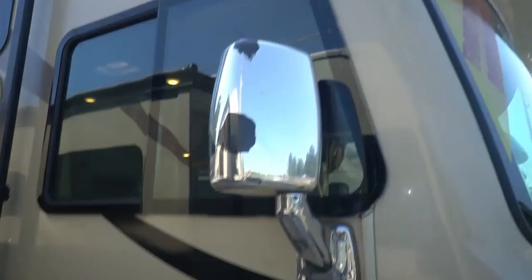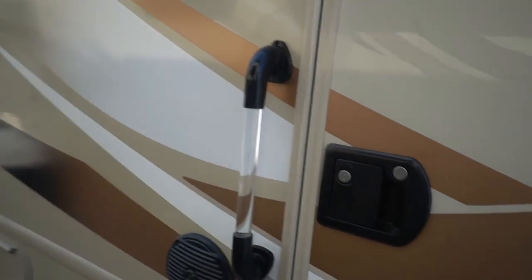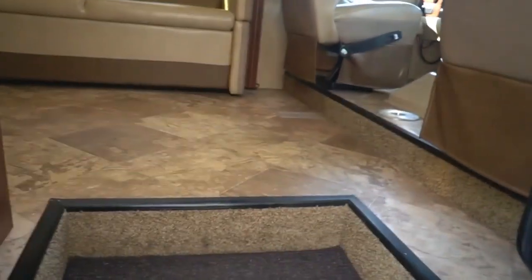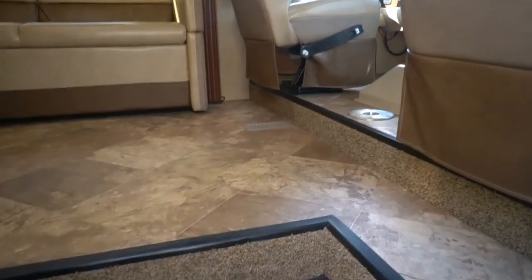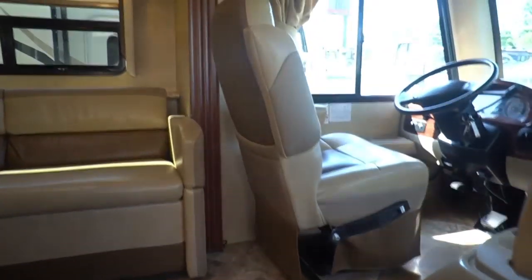Got the thermal insulated frameless windows, so that's less maintenance you have to do. Got outside speakers. It's got a satellite system on the roof with a DirecTV. Let's look inside. Now guys, this one's not in the brochure for some reason in 2017, so this is probably a mid-year model, and it just happens to be a new floor plan they bring out, which Thor is known for doing.